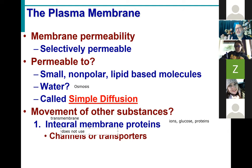And when we're talking about energy in the cell, what are we talking about? What's the energy of the cell? ATP. There we go. Excellent. Does not use ATP. And because of that, we call it passive. Whereas a transporter does use ATP. And so we call that active. So we can use active and passive movement of ions through proteins.